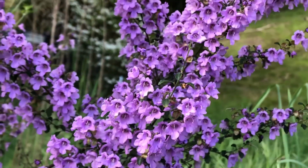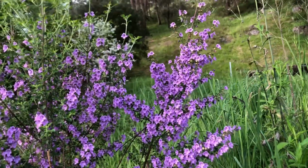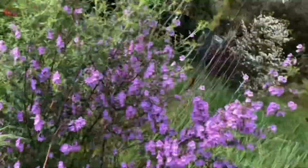Cutleaf bushmint is a herb, it's a medicine, it has fantastic flowers. I can't recommend it enough for your garden. It's a must-have.